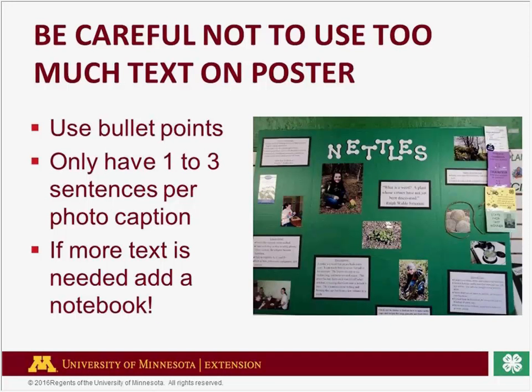Be careful not to use too much text on posters. I think this is probably one of the biggest problems with many of our posters. Most of our exhibitors come with too much text. Obviously, think about a passerby at the county fair or state fair. They're going to look at your poster for the pictures, for the title, and that draws them in closer. If you don't have an eye-catching title or photographs, they're probably not going to come visit your poster.